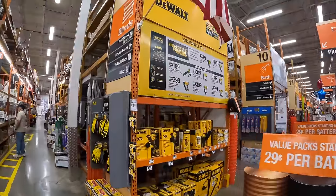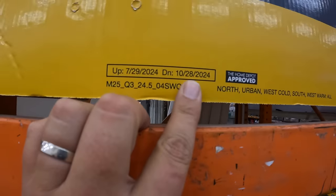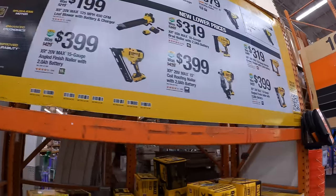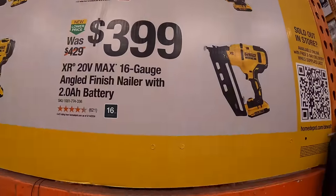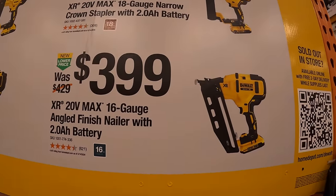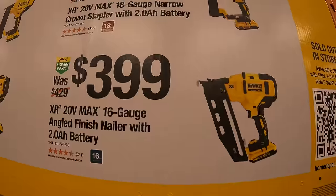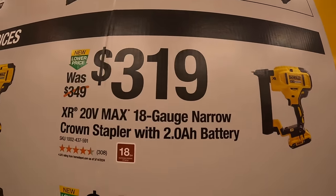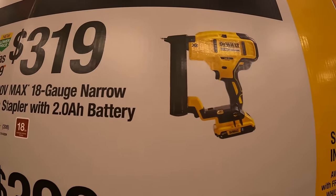DeWalt has this going on. This is going on till October 28th of 2024. They do have some great deals. $399 for a 16-gauge angled finish nailer with a kit with a 2-amp-hour battery. $319 for their 18-gauge narrow crown stapler as a kit, 2-amp-hour battery.